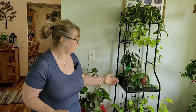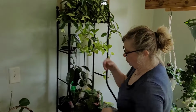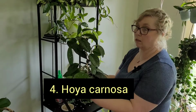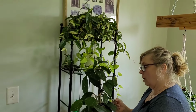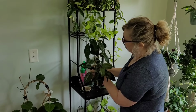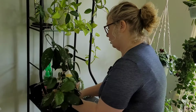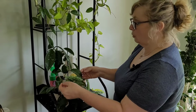All right, over here, I have two Hoya. This right here is my Hoya carnosa, just the regular old green form. I'm not going to take it completely down. It is kind of attached and going up here. I will say one thing about these that I have noticed is that they don't really like being repotted well. And so I finally got this one in this little pot and it's finally doing good. I'm in no hurry to repot it because I remember what happened when I've tried repotting them before.